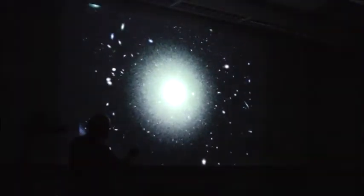It has a gigantic black hole in the center with this jet coming out of it. The mass of this black hole is about 5 or 6 times 10 to the 9, 5 or 6 billion times the mass of our sun.